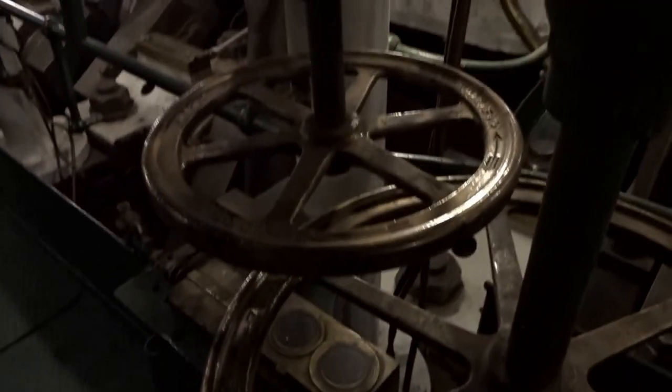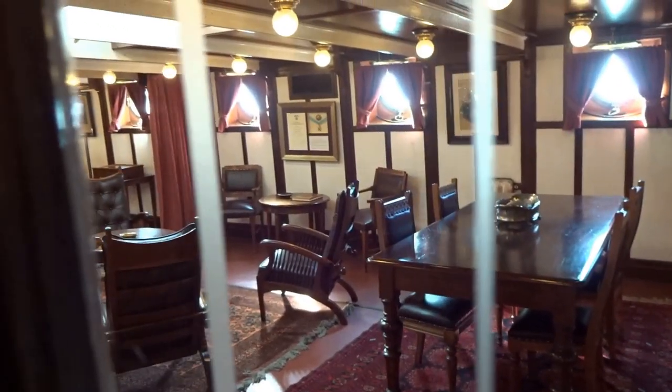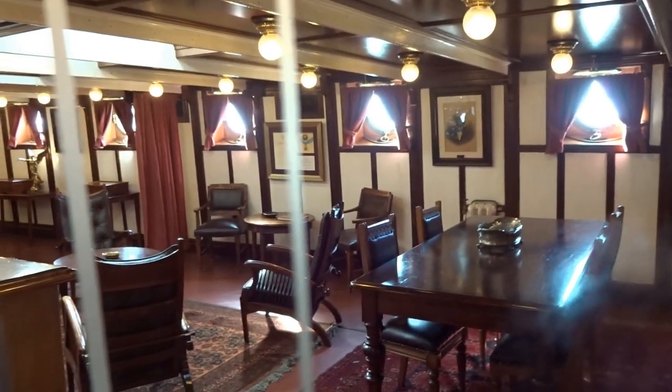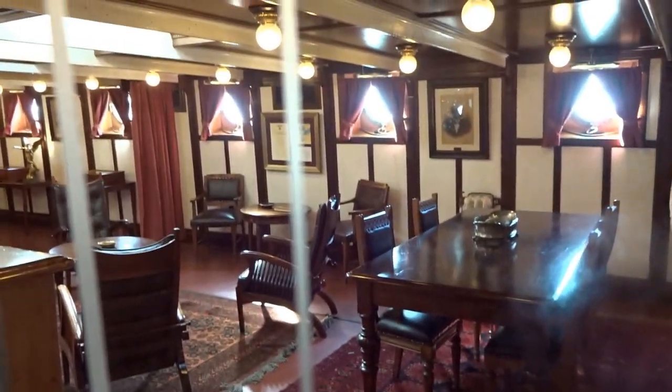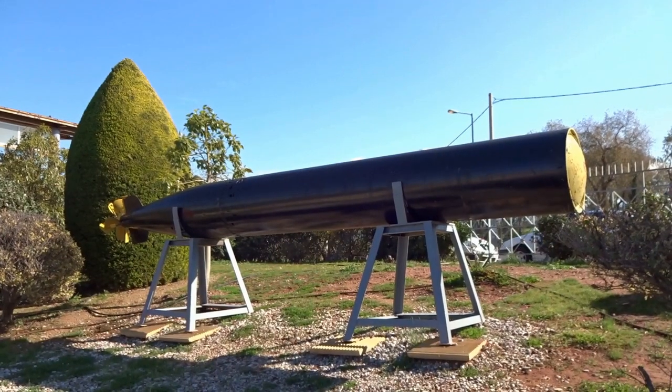Now that we've seen where the plebs work and lived, let's take a look at the luxuries that were afforded for the officers. Unfortunately, most of the officers' areas were behind closed doors, because, just like with the bridge, small items were stolen by visitors. My camera's battery was unfortunately so very dead at this point, but you can get a general idea. The officers had way better living conditions than the rest of the crew.